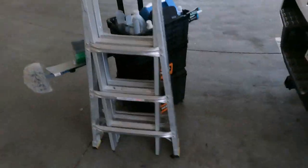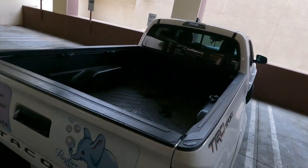So this is what I'll be bringing with me. I'll be able to carry all this in one trip, everything out of the back of the truck.